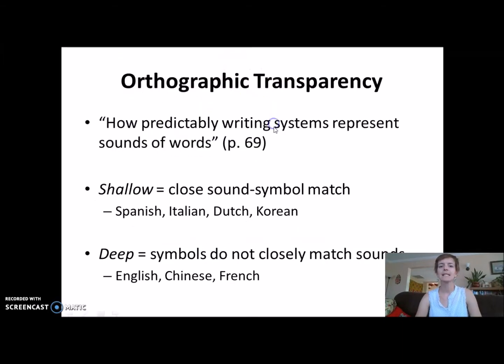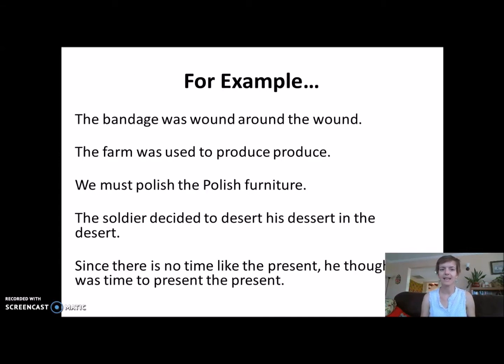Totally insane. And so this leads to something called orthographic transparency, which means how predictably the writing system matches the sounds of the words. So for example, Spanish, one letter makes one sound and it never changes no matter what. But in English, our letters do not match the sounds, and that's why we have crazy stuff like the bandage was wound around the wound. The farm was used to produce the produce. We must polish the Polish furniture. The soldier decided to desert his dessert in the desert. That one is totally insane. And since there's no time like the present, he thought it was time to present the present. Our poor students, this is totally insane.